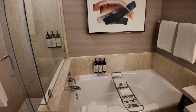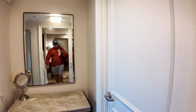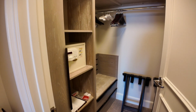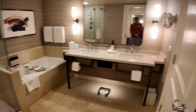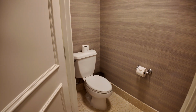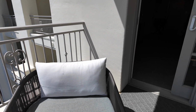They even give you a loofah, some bath salts, so all of the high-end 5-star amenities that you expect at the Park Hyatt were available here. Little makeup counter there to get ready, and then the walk-in closet was absolutely gigantic. Plenty of room here for a lot of stuff. You have slippers, you had laundry bags, the whole works, and then a separate toilet area with a separating door. So really, really nice environment here.